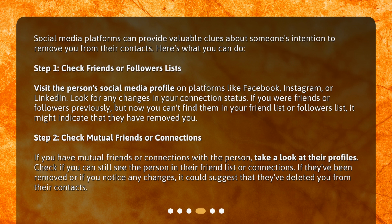Step 2. Check mutual friends or connections. If you have mutual friends or connections with the person, take a look at their profiles. Check if you can still see the person in their friend list or connections. If they've been removed or if you notice any changes, it could suggest that they've deleted you from their contacts.